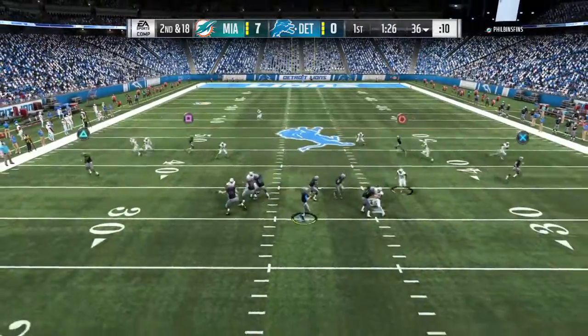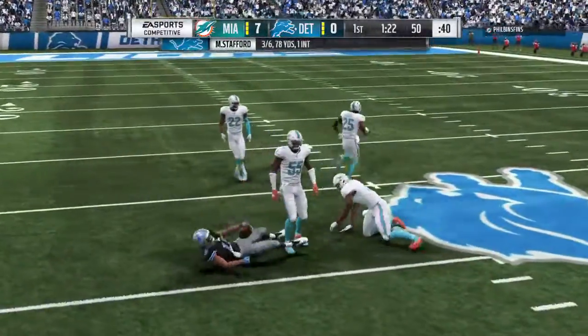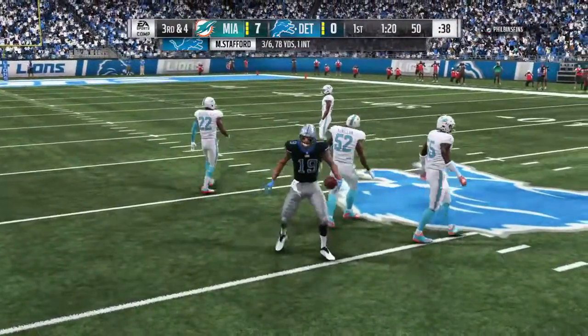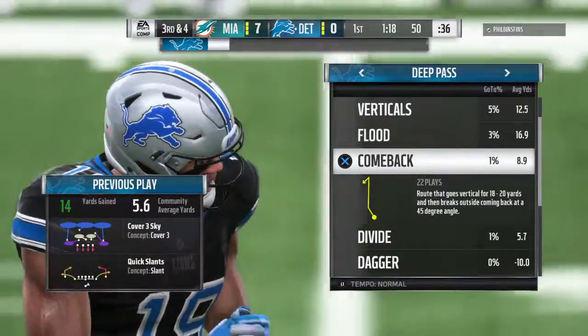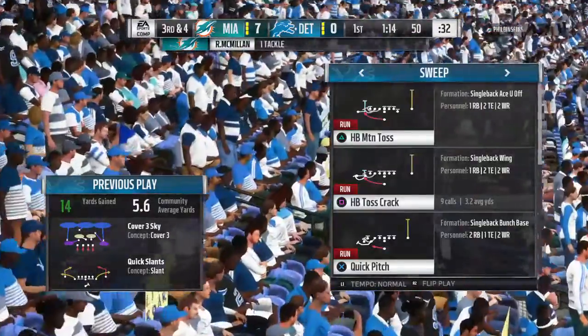Here's Stafford. That'll be taken in there by Kenny Golladay, and he'll get it out to midfield. Looks like, yeah, they'll spot it right at midfield at the 50. They get 14 back, but it leads now to a 3rd down.